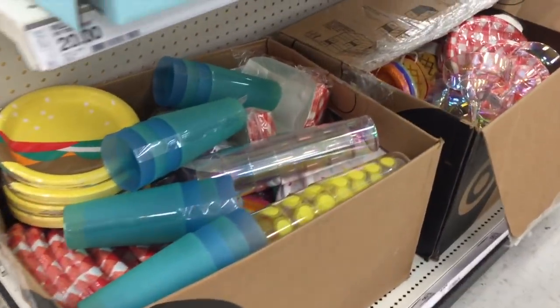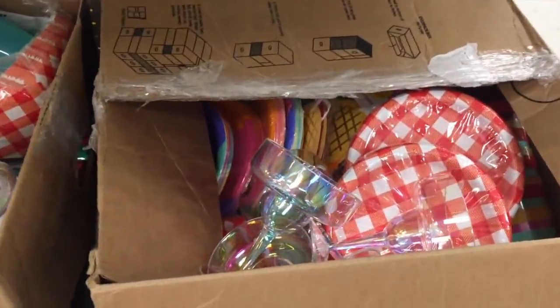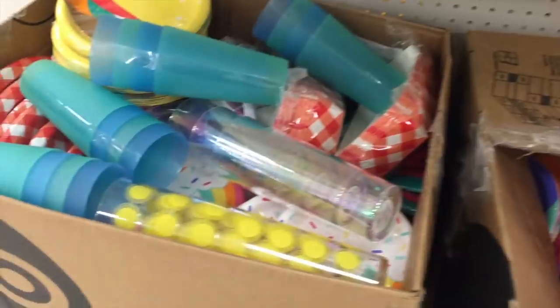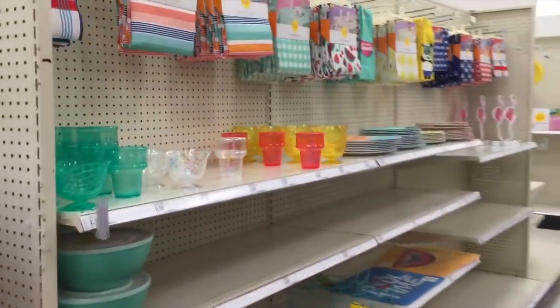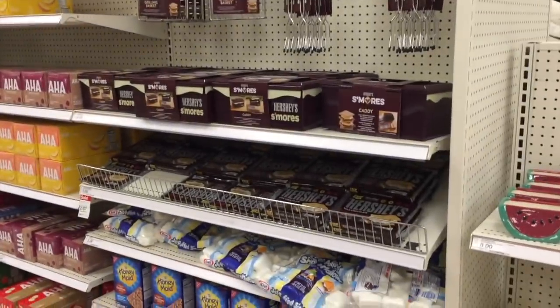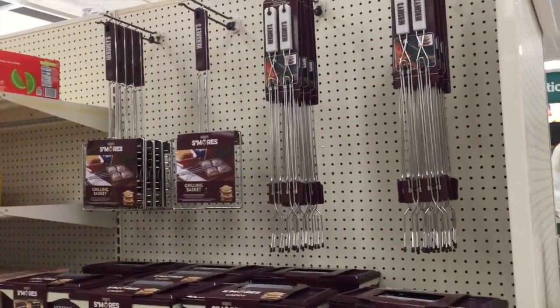I also see some stuff, maybe they're waiting to stock. But they do not have any, look at those nice glasses. They don't have any gardening gloves or gardening shears. I can't find them anywhere, so I'm kind of disappointed about that. Ooh, you know what they do have? Some Hershey's chocolate, for making s'mores and all that good stuff.